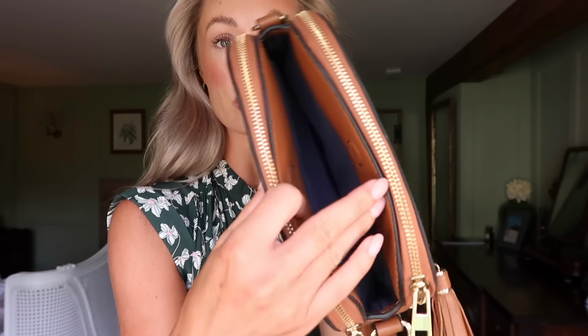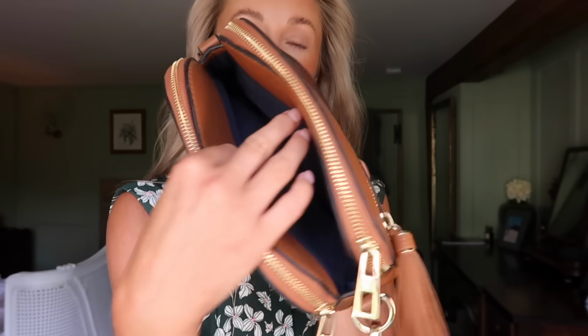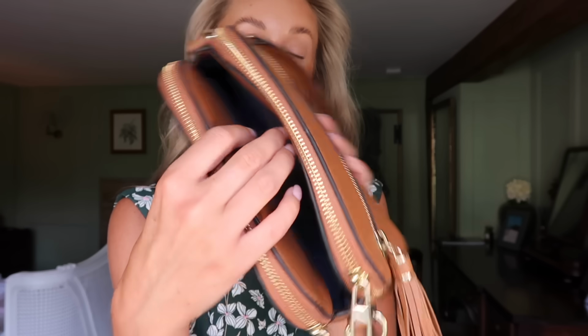I actually love how this opens and closes. There's two little magnets here, so any of your things that you need to get to really quickly can just slot into the middle. And then if you want your items to be a bit more secure, then you've got the zippy pocket at the front and the back.